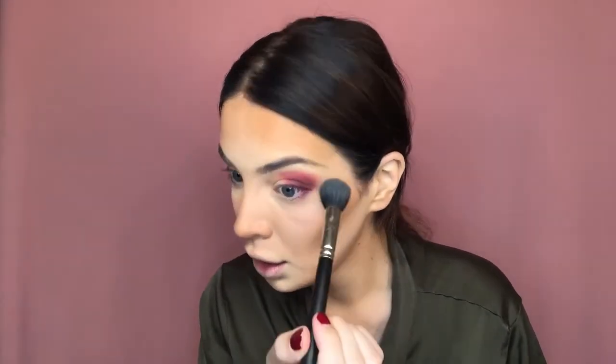If you have any fallout, then just wipe this away with the brush that you used for setting your concealer, because usually there is always a little bit more translucent powder on top of it, so you can easily let it stick and then you just wipe it away.